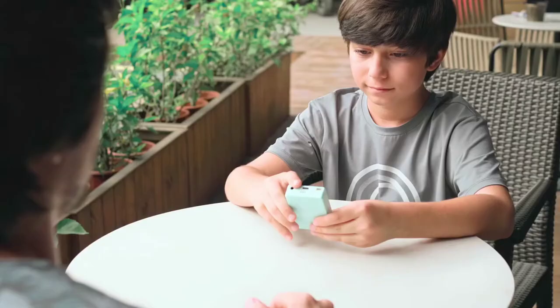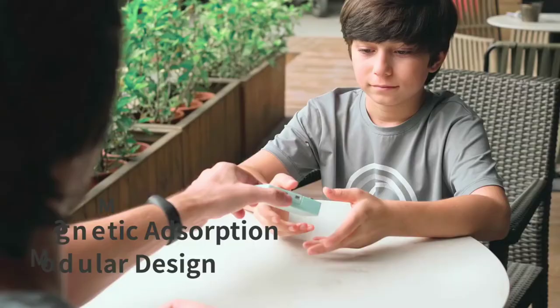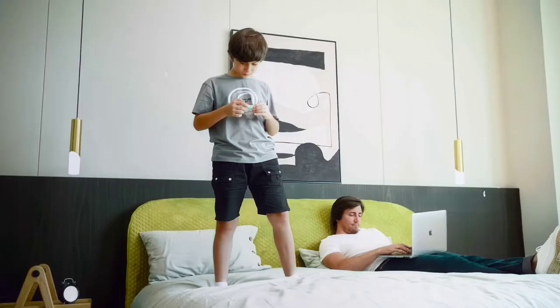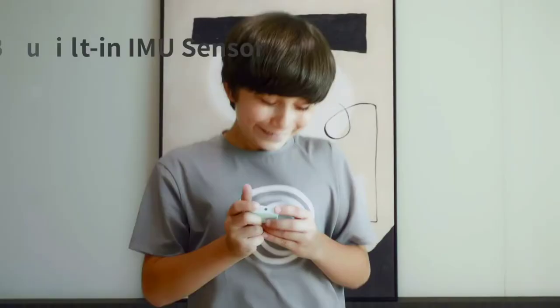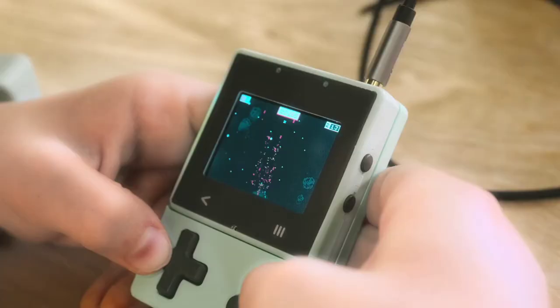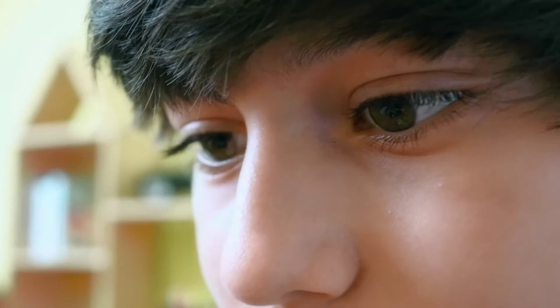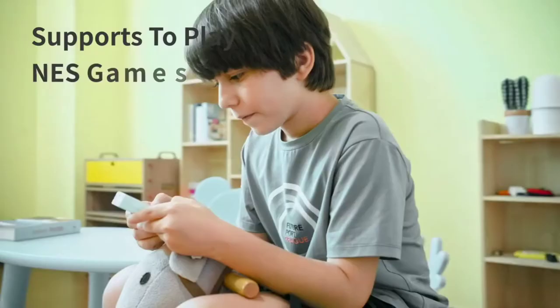The magnetic absorption modular design offers a larger possibility for creativity in programming and also makes it more fun. The built-in IMU sensor with high accuracy leads the fun of the game to go beyond the buttons. Having multiple Xtron Pro connected through data wires makes it possible to experience the joy of online collaboration or confrontation. On top of your self-programmed games, Xtron Pro also supports playing thousands of classic NES games.